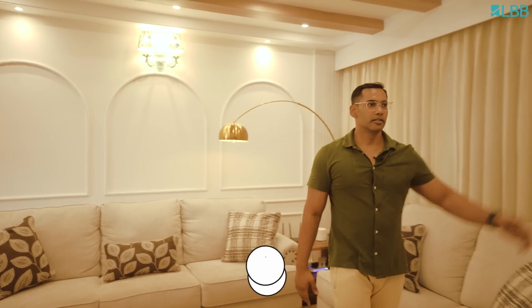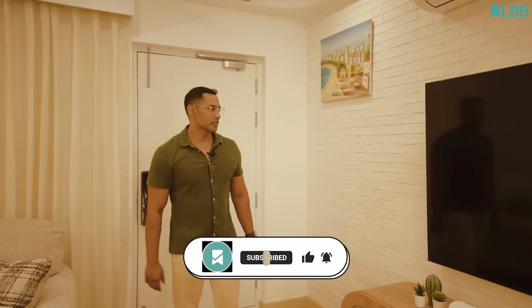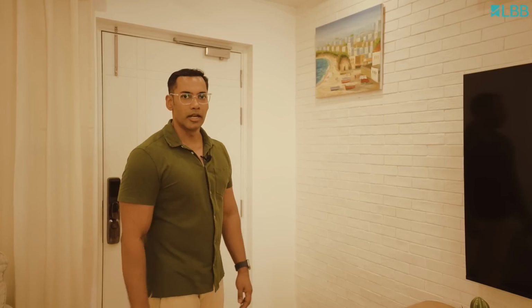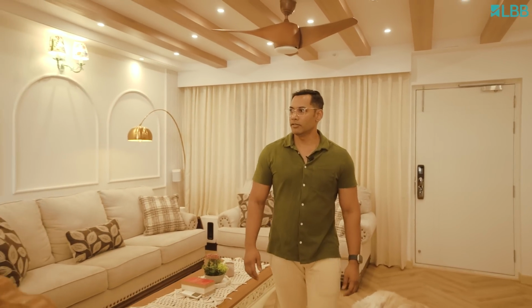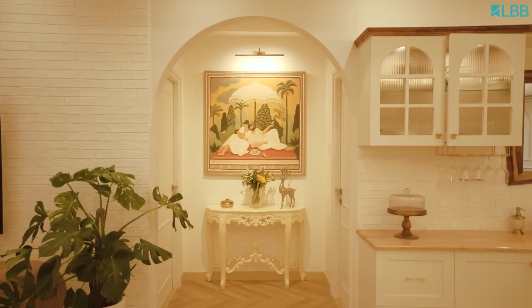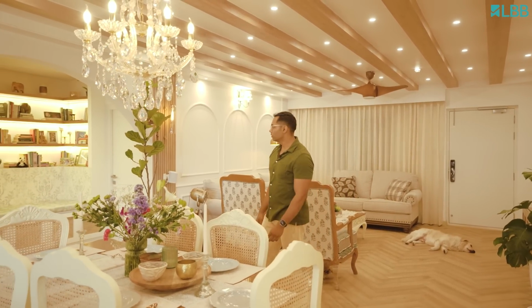Similarly, if you look here, we see brick paneling on the wall. This is white rustic brick cladding, which I ordered from a company called Articlad. They're based in Mumbai, and I got the tiles and then got it done here, even for the crockery unit as well. It adds that element of a slightly rustic look, as well as that country home vibe. Then we have all of these arches, like I mentioned. You see the smaller arch, then arches even on the crockery unit, and then the larger arch. Then we have the smaller arch paneling on the walls.